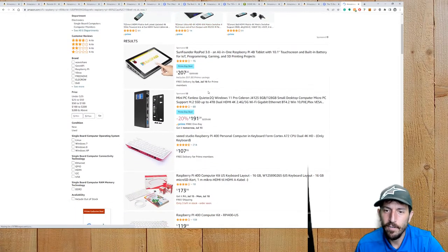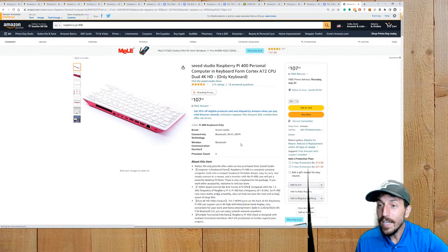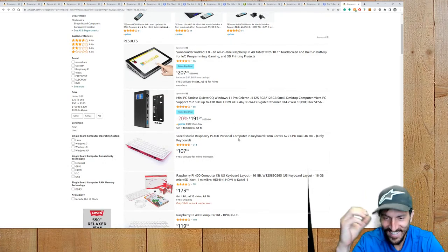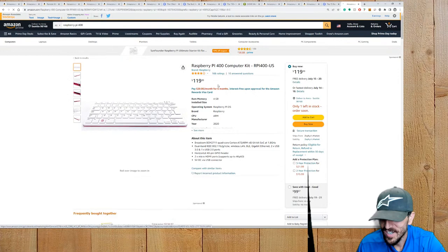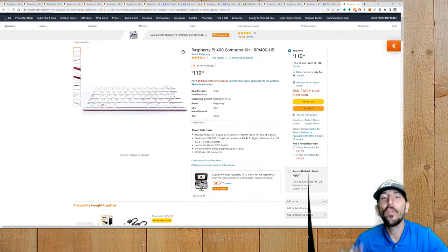Let's look at the Pi 400 really quick. You should be able to get that for $100. There you go. Finally, a reasonable post. Here you go. Seeed Studio. Only the keyboard. Oh my God. Okay. Take back everything I've said so far. Okay, here we go. One left. A Pi 400 computer. Okay. $120. Or you could buy it used for $100. This is the only thing I can say. If you really need a Pi, get this.